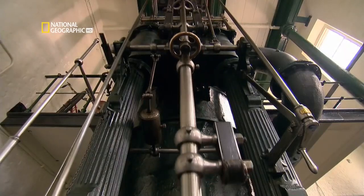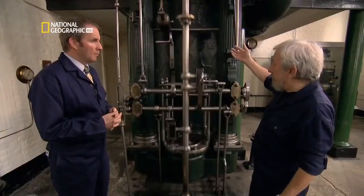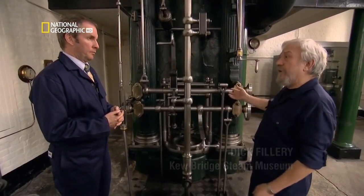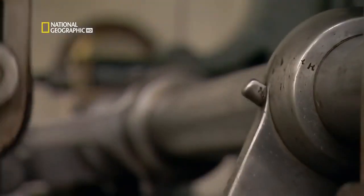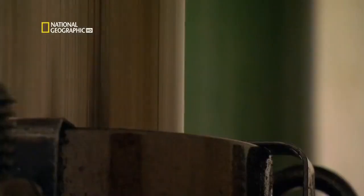And the great thing about this engine is that once it's running, it drives itself. Well, the engine is now running automatically. All the driver has to do is start it and stop it and regulate it. Okay. The engine looks after itself. It's just a joy to watch all the wonderfully crafted valves, rods and levers running almost silently. It's brilliantly thought out 19th century automation.